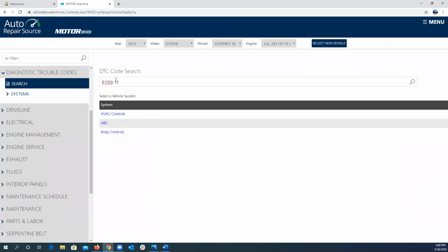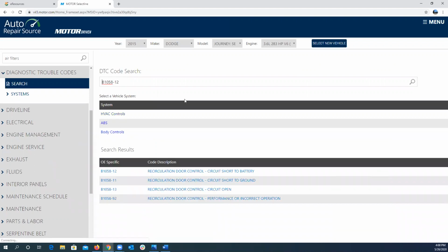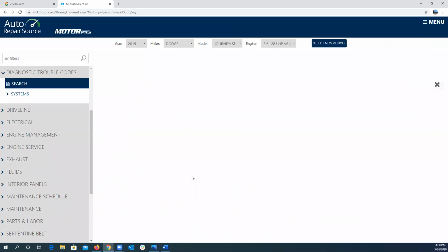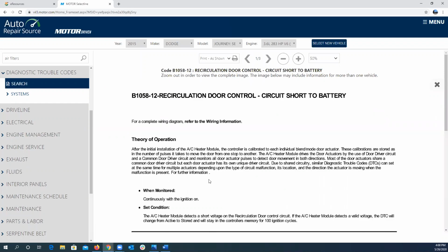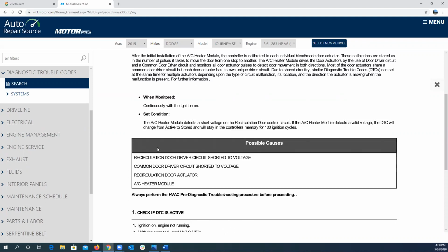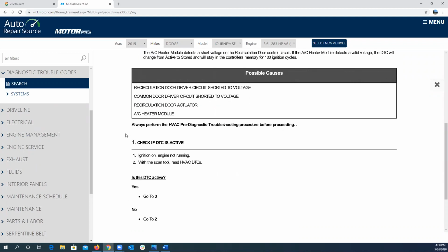Now, this specific code gives me a few options, but I know that this is an HVAC control code. So I'm going to click in HVAC controls. And I'm going to look directly into this actual code, B108-12. What is fantastic about Auto Repair Source is it will define the issue, give you the possible causes, and how to fix them.